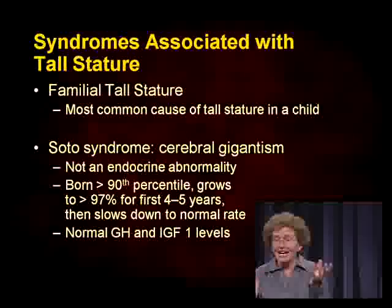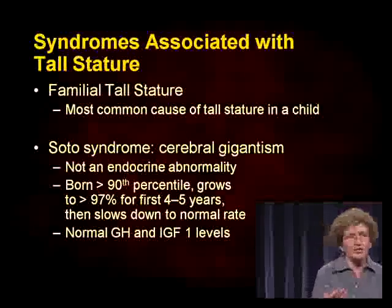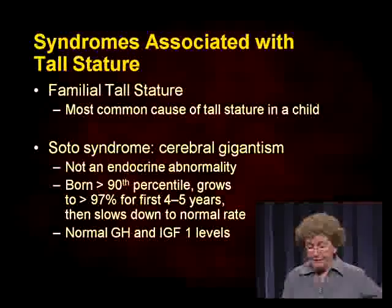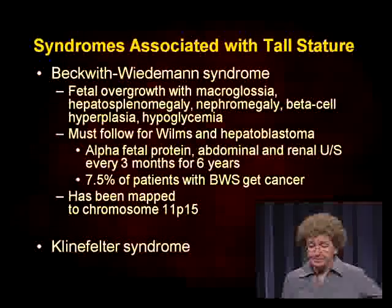Soto syndrome is not an endocrine problem, but the guy, Dr. Soto, he's at Ohio State. I think he's still practicing. He's like 90 or 95. God bless him. But he discovered this. And so he's the endocrine, okay? So these are the kids, like humongous kids, the ones that you hear about on TV or in the newspapers, the 40-pound 2-year-old or whatever. But then they slow down. For some reason, they're really big. Their head, their weight, everything's big, but then they slow down, and then they end up to be relatively normal size. But they have normal growth hormone and IGF-1 levels.